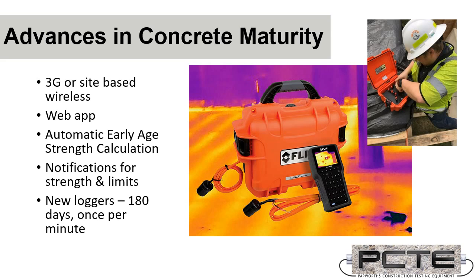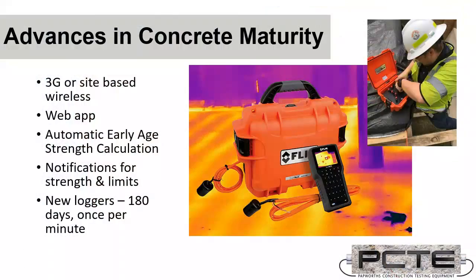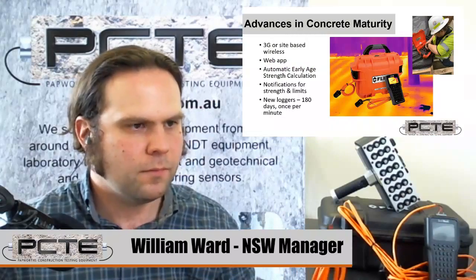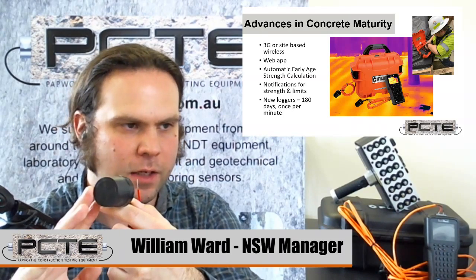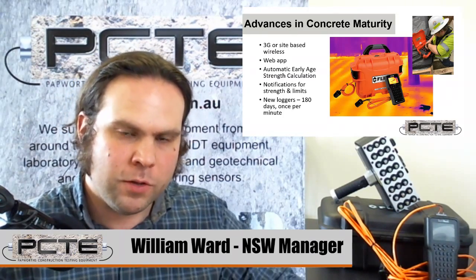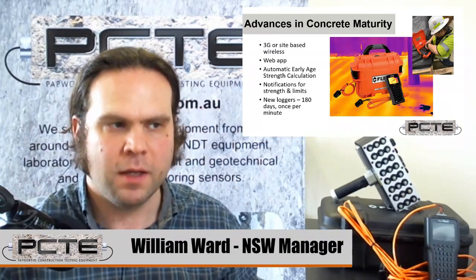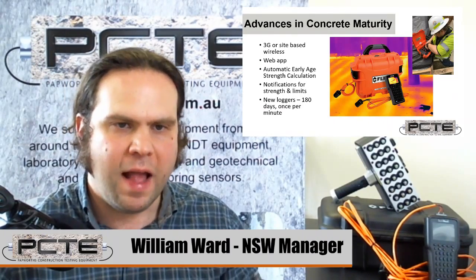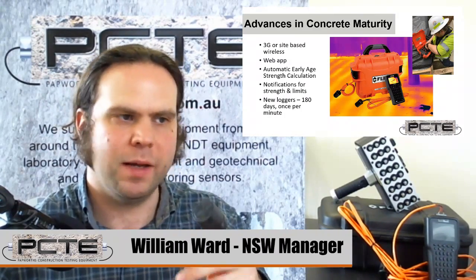The other advantage is that it's still the IntelliRock logger system, so it's still the most secure concrete strengths available. The data on an IntelliRock logger is stored safe and battery protected in the logger itself. And whether you have a reader or a wireless box connected, that information is never lost, it's never overwritten. It's stored securely for the history of the project. And once the logger finishes its 180-day run, that temperature is still available for as long as the internal battery remains, generally 6 months or so.